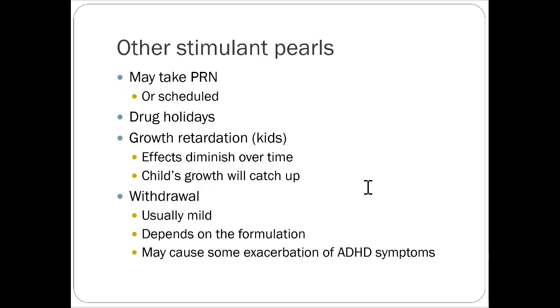Some children might do very poorly in any environment if you remove that particular medication. Other children may only need it to keep focused on their schoolwork or something like that. So if they're on summer vacation or don't particularly need it for multitasking, it's not a bad idea to try a drug holiday here and there. Adults can do that as well. Withdrawal is usually quite mild. It depends on your formulation, how long you've been taking it, and how big the dose is. But generally speaking, you might just see an exacerbation of ADHD symptoms.